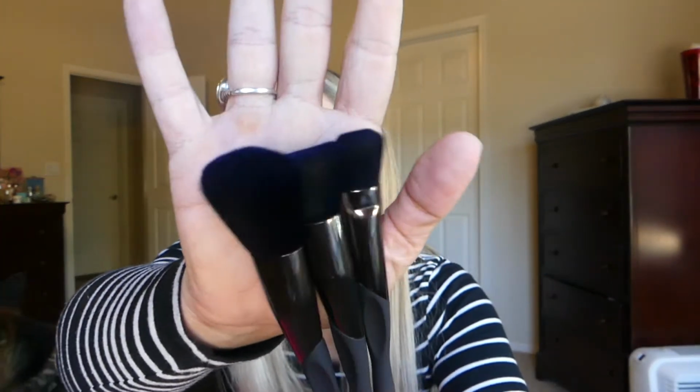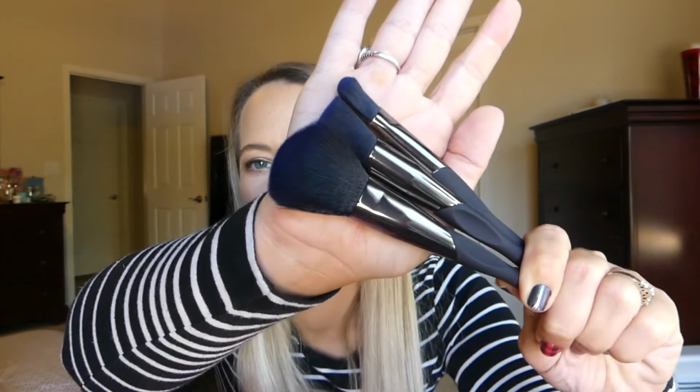He's into it. Okay, so I'm not sure if it's going to show on camera, but they're kind of blue or purple on the end there. Oh, there we go. So you can kind of see that in the lighting. So we have a cheek blush brush. I don't think I'd use this for blush. Maybe. This one is a stippling brush right here. And then just a straight brush.